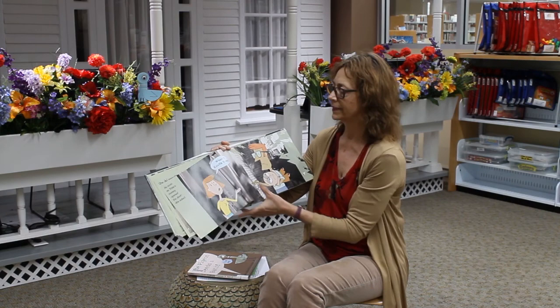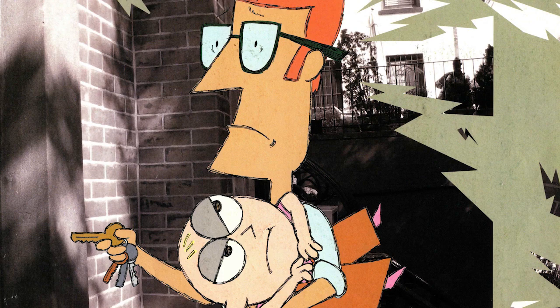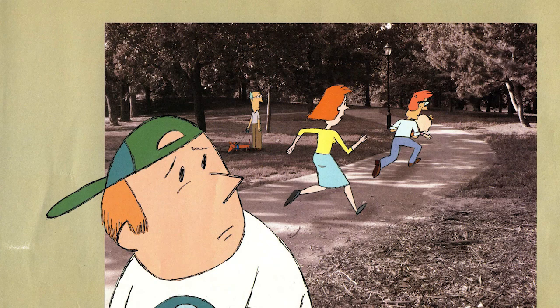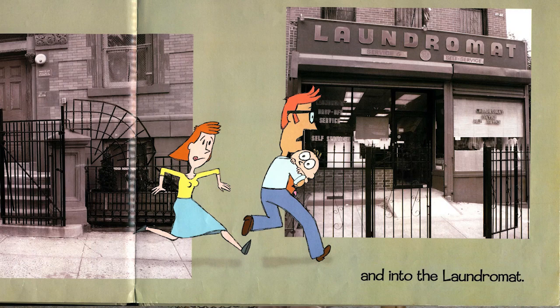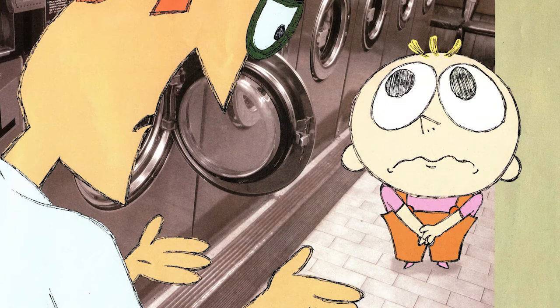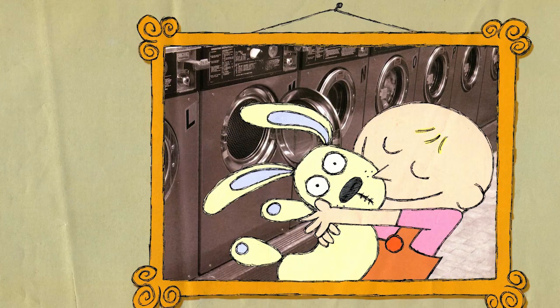"As soon as Trixie's mommy opened the door, she asked, 'Where's Knuffle Bunny?'" Oh, look at Trixie. She's looking at her dad like, "Didn't you understand me?" "The whole family ran down the block and they ran through the park. They zoomed past the school and into the laundromat. Trixie's daddy looked for Knuffle Bunny and looked and looked and looked." Uh-oh, look at Trixie's eyes. "But Knuffle Bunny was nowhere to be found. So Trixie's daddy decided to look harder until Knuffle Bunny." And those were the first words Trixie ever said.